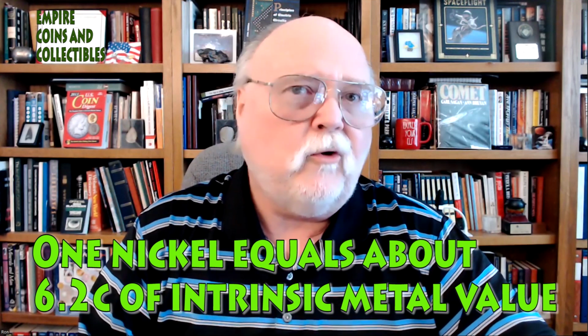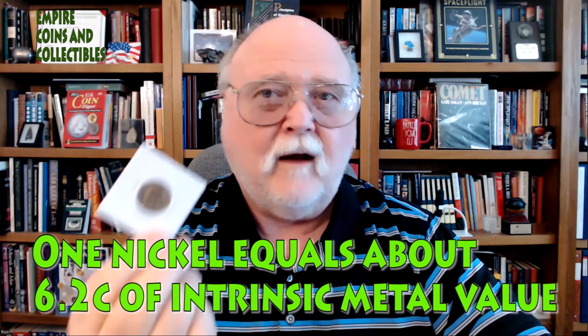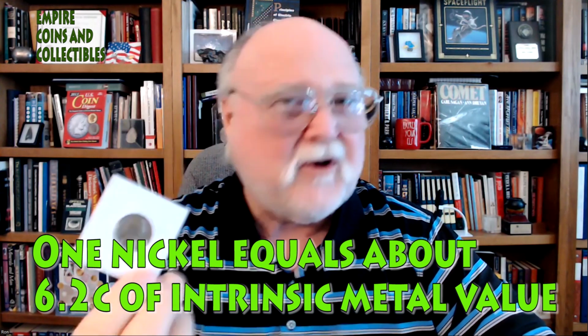So getting back to why this little nickel here may be one of the next candidates to be chased out of circulation. It is 75% copper and 25% nickel. That means that there is about 6.2 cents of intrinsic metal value in this nickel. You go out and buy a nickel for 5 cents, you have 6.2 cents of value. And you'll find now that people are hoarding nickels because they believe at some point the U.S. government, and Congress is out looking at laws and ways to change the metal content of our currency. They're going to find some type of cheaper metal to replace the copper and the nickel in the nickel so that it'll be cheaper to make.